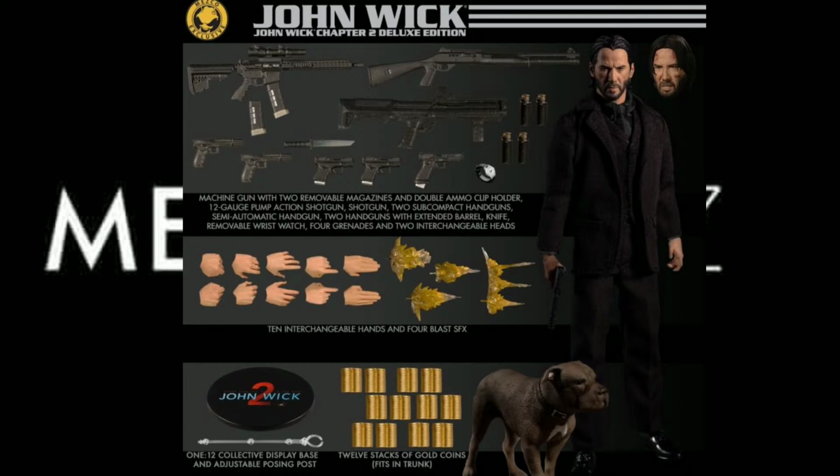I didn't know if I wanted this figure till I saw it, and now I want it. So John Wick, I'm not sure if there will be a regular version and a deluxe version. However, the deluxe version is what is shown. And he comes with a number of accessories. I want to say about 7 guns in total. I think 2 shotguns, maybe 4 handguns, and an assault rifle.